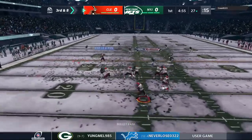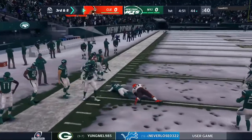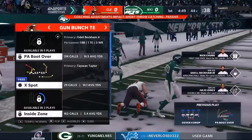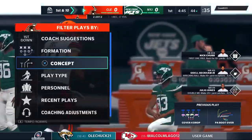Throwing on third down. And he connects with Ertz. And they'll get it up just short of the 45 at the 44. Complete. Just what the Browns needed there. Good for a gain of 17.